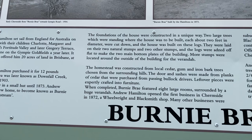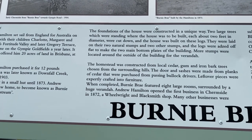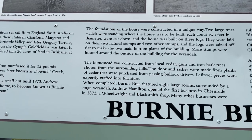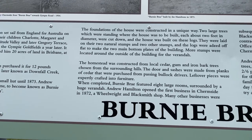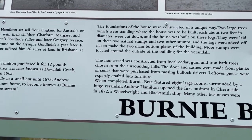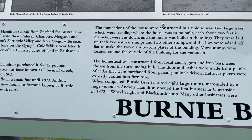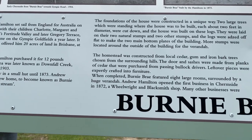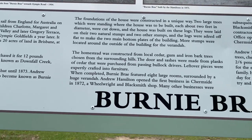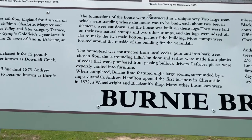The homestead was constructed from local cedar, gum, and ironbark trees chosen from the surrounding hills. The door and sashes were made from planks of cedar that were purchased from the passing bullock drivers. Leftover pieces were expertly crafted into furniture. When completed, Bernie Bray featured 8 large rooms surrounded by a huge veranda.